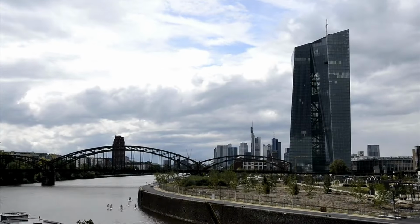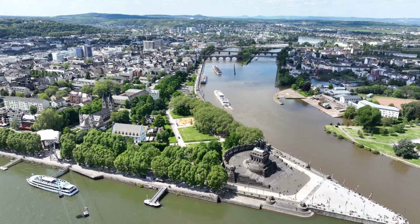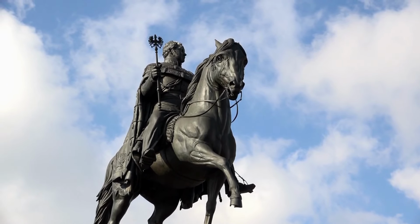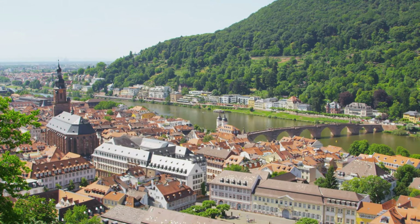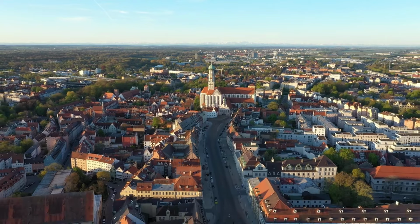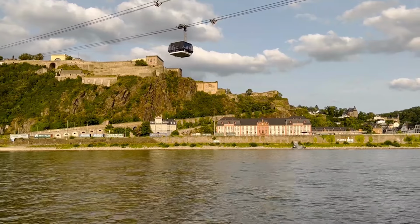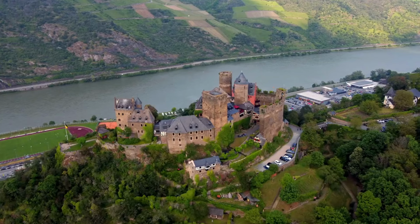Here, at the Deutsches Eck, or German Corner, the Moselle River joins the Rhine, creating a dramatic confluence. The monumental equestrian statue of Emperor William at the Deutsches Eck is a symbol of German unity and a popular landmark. Koblenz is a city where the past and present coexist harmoniously. Wander through its charming old town, visit the impressive Ehrenbreitstein Fortress, and take a cable car ride for panoramic views of the Rhine and Moselle rivers. Koblenz offers a perfect blend of history, culture, and modern amenities.